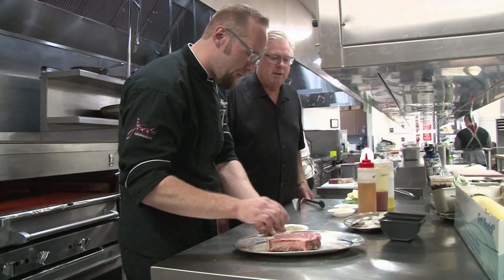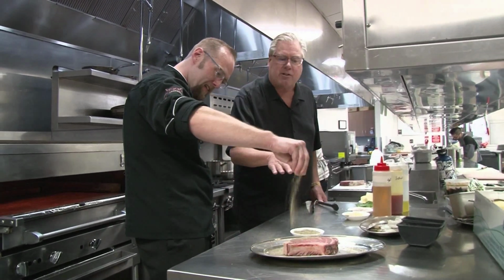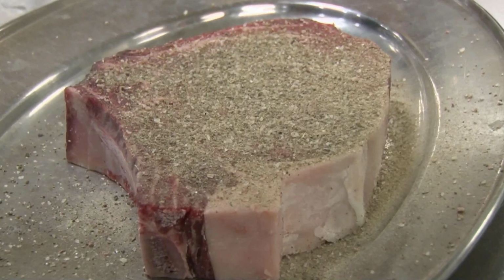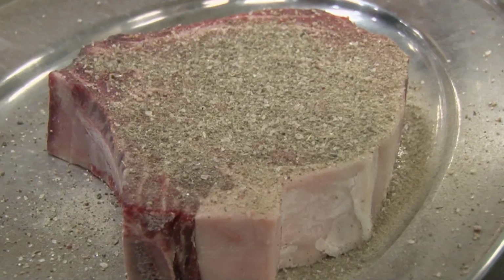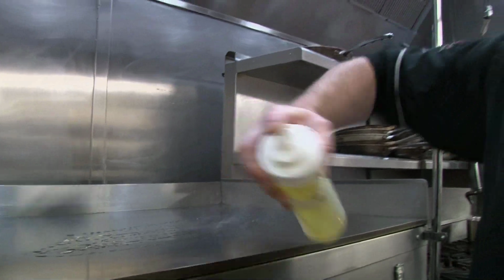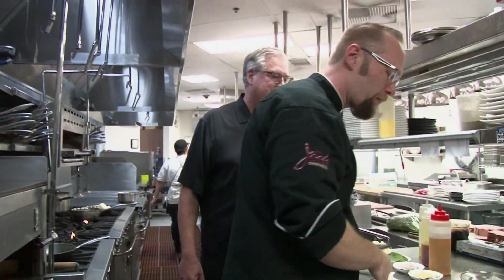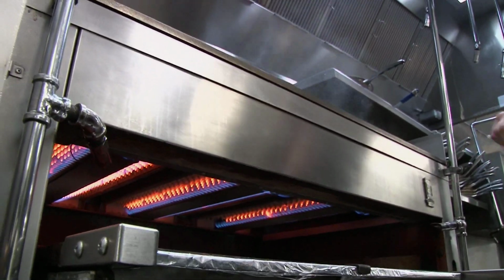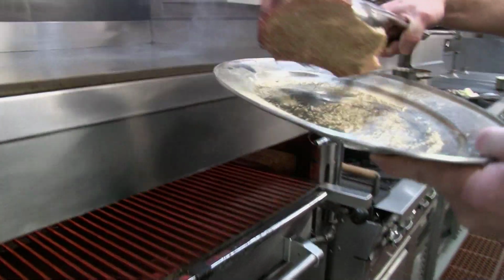Perfect. Flip it over. We'll make sure we get the other side. And that's going to give it a nice caramelization too. Oh yeah, that definitely. Wow. So now we got this. This is kind of the secret to getting that crust on the outside too. This is our steakhouse broiler. So this underneath gets about 900 degrees, and on the top is what we call a sear top. So we're going to get that sear, and then we're going to finish it on the broiler.